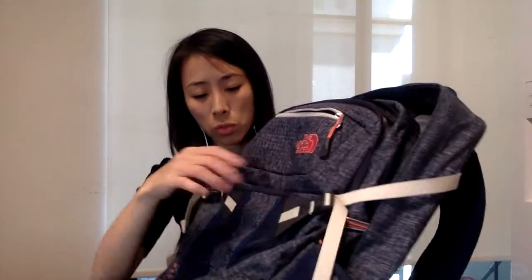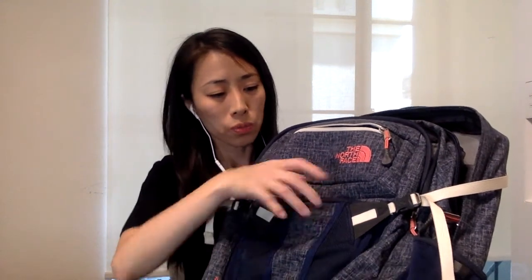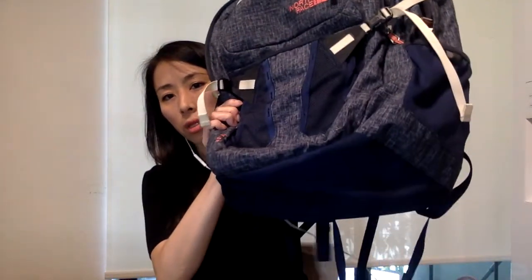So you can see these straps, they help tighten up your backpack, so it's adjustable. It's on both sides, so you can do that. The weight distribution you can control a little bit more, so it's more ergonomic and things like that. That's when you fill your backpack all the way to its full capacity. So this is one of them.